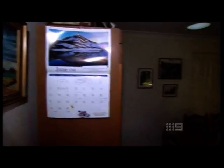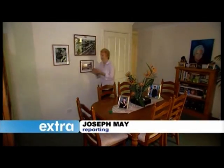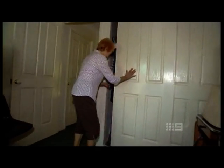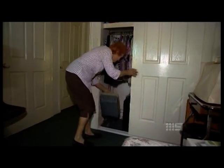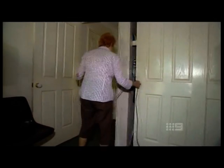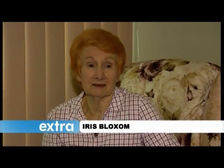The average household has at least 50 appliances that are used either all the time or hardly at all. So how do you know if the plugs are still sound and safe? Here's Joe. At this time of year, 79-year-old Iris Bloxham admits she becomes a creature of habit, reaching for stored appliances and bringing them to the fore. But what about safety checks? You just don't get around to doing these things. Well, you just don't think, I suppose.